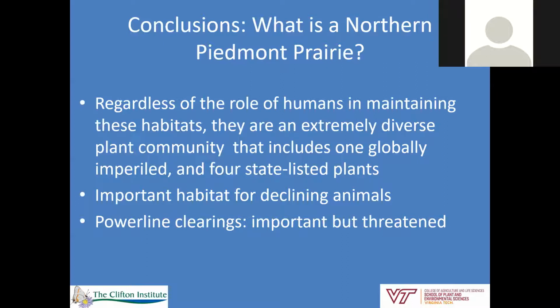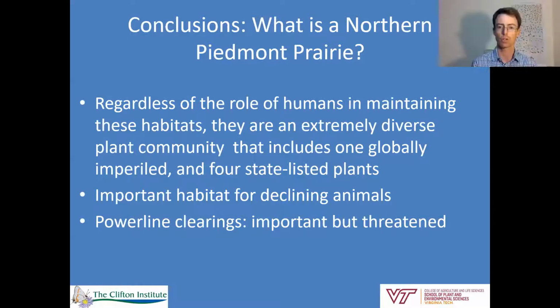Okay, so to conclude, regardless of the role that humans have had in maintaining these habitats, they are really diverse. They're full of threatened species. They are critical habitat for pollinators in an otherwise forested landscape, or a shorn landscape like overgrazed pasture with minimal floral resources. They're important for declining animals.